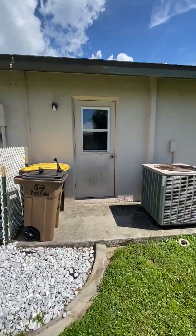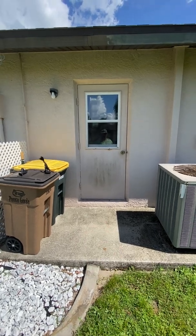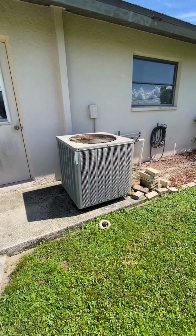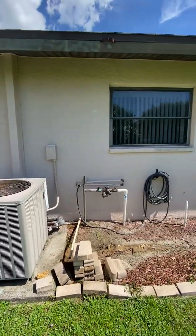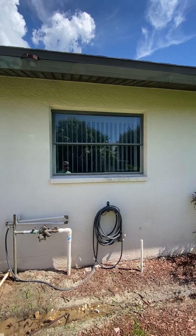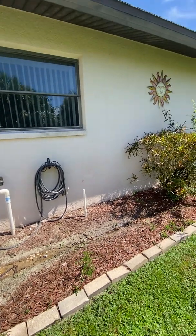You can see we have the original 1989 service door. The air conditioner, that is an old air conditioner, obviously is going to need to be replaced. And one of the things I notice as well is you have the original Florida style windows that crank out.